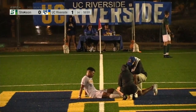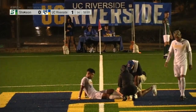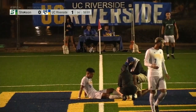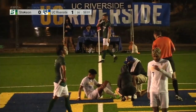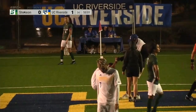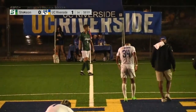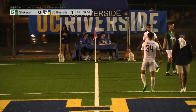A couple shots on the night from Leo Hernandez. He has 2. Brendan Clark, also from his defensive position, has 2 shots. 3 for Noah Lopez. 2 of those on goal, and one of them found the back of the net. So hopefully Alexander can walk that off.